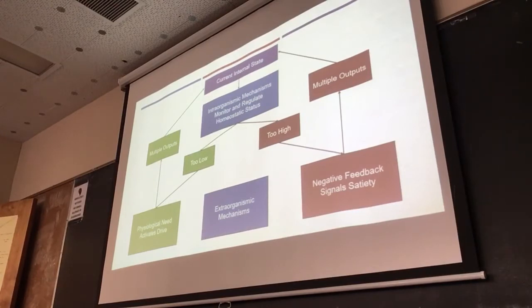So here is a graph showing how this works. How psychological drives and negative feedback can guide our behavior in order to maintain homeostasis in the body. Are there any questions?